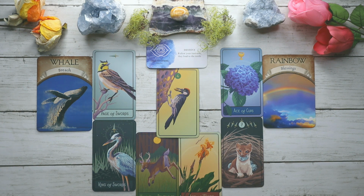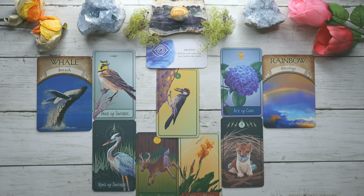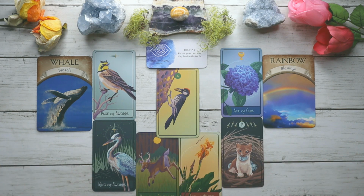So if you don't want to get pregnant, especially with this Ace of Cups here, this is new pregnancy. This is giving birth possibly, but I'm seeing this more as an announcement of the initial pregnancy rather than the birth for some of you. And again, if that doesn't literally manifest in your life, that seed has been planted for the birth of a new idea or creative endeavor.